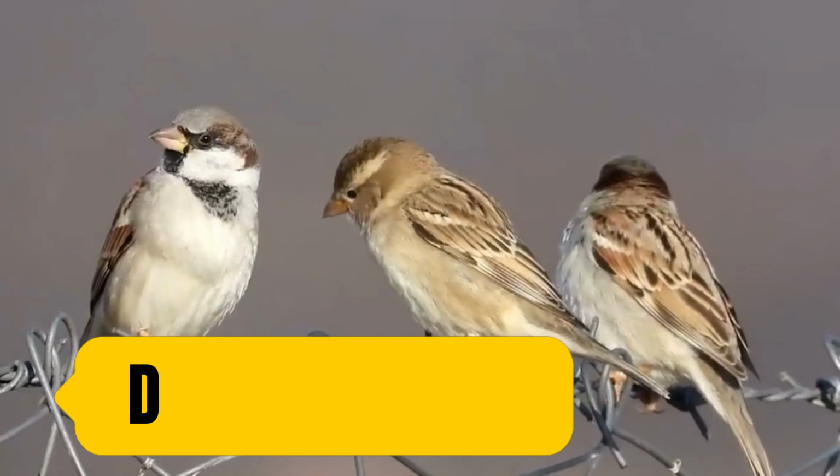Number 1. House sparrow. The house sparrow is one of the most common birds at backyard feeders. Males have a gray chest, a chestnut brown back, and a distinct black bib on their throat. The older the male, the larger and darker the bib. Females are plainer, with soft brown streaking and a lighter belly.